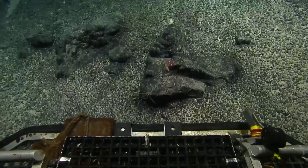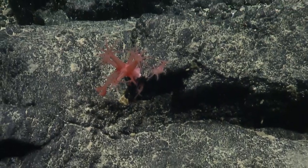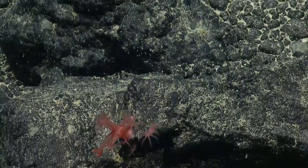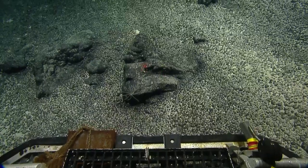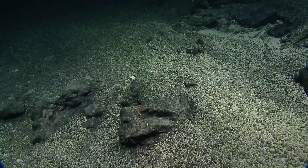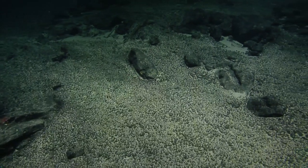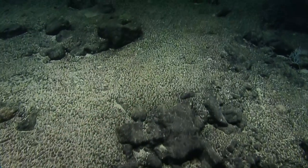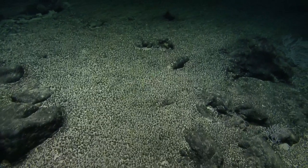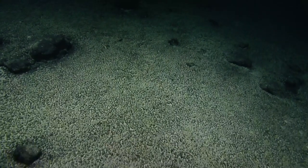Let's go in again for a really quick zoom, Erin. Very cool. Okay, come wide, please. There's a small, tiny anemone on that rock as well. More of those Chrysogorgia corals, Radicipes militaris.